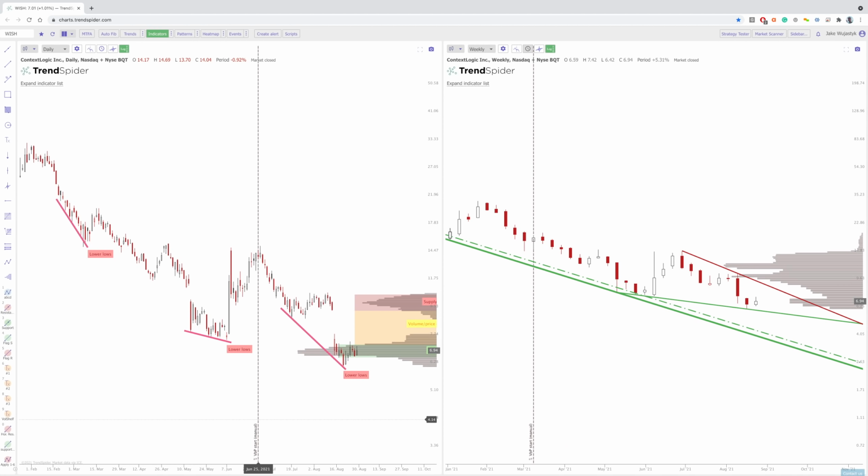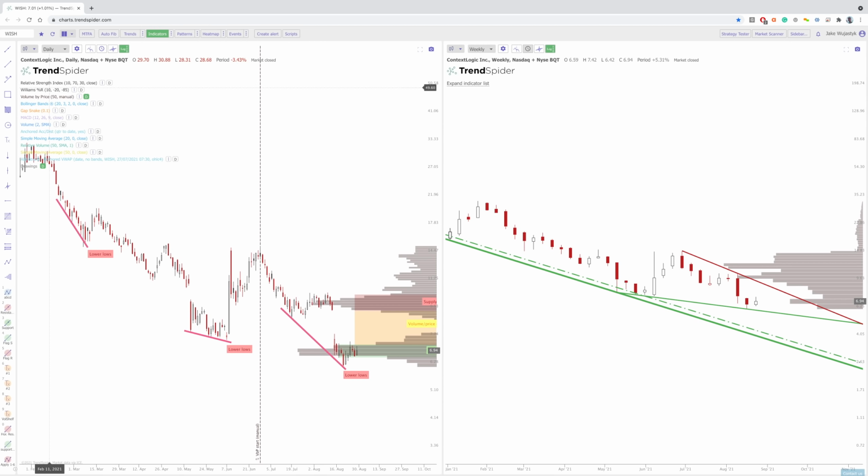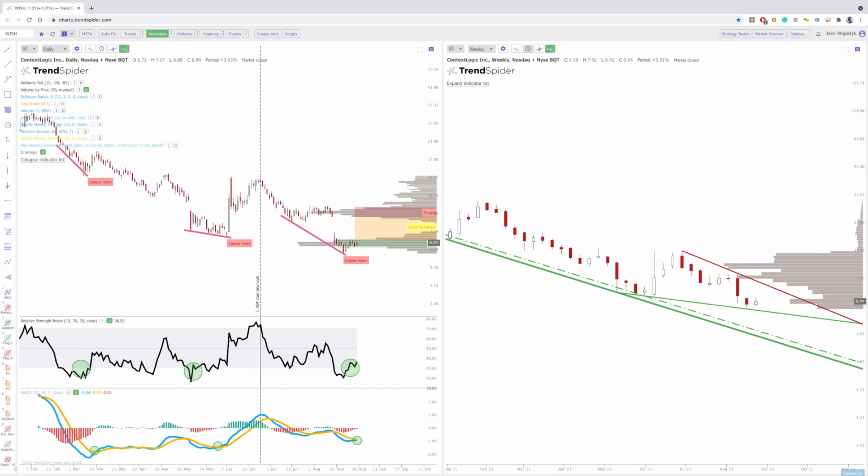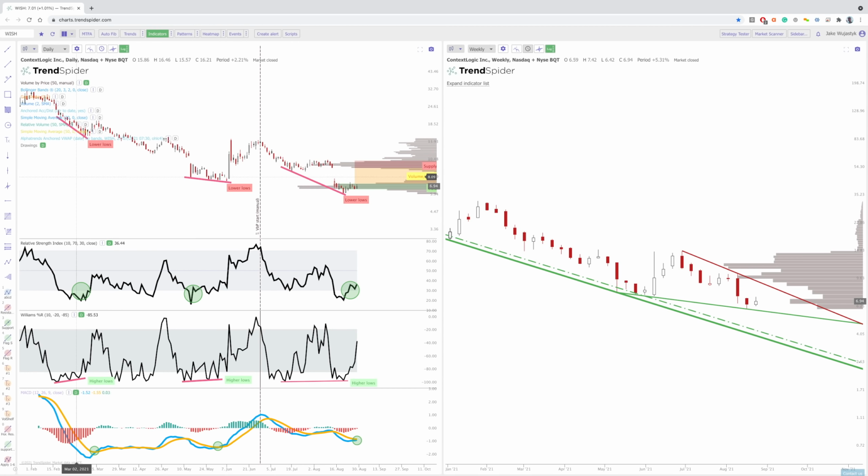from the swing high, and we turn on the RSI, we turn on the MACD, and we turn on the, what else did I have? The percent range, you'll see that we have a very similar setup to what we had in the past.